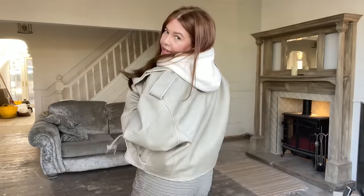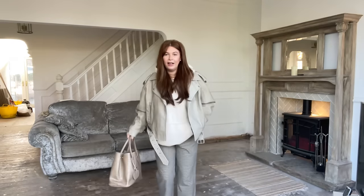It's not like me to wear a leather biker jacket. This is giving me, like, 80s vibes. Anyway, I've got it on with my little, I don't know if you can see my outfit over there, but ta-da! It's just gorgeous, isn't it? Love it. We're off to do our weekend food shop this morning, so the Friday hauls are back.